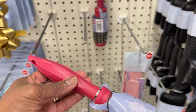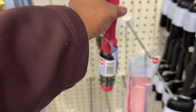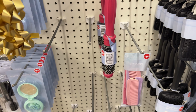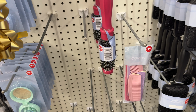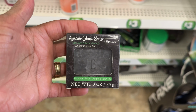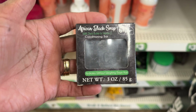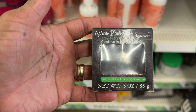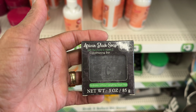Look at these brushes. These are cute. It's a cute little handle. Got that color. And then also it comes in this brown. Those are too cute. Look at this. This is an African black soap conditioning bar. Hydrated without weighing down hair. By Be Pure.